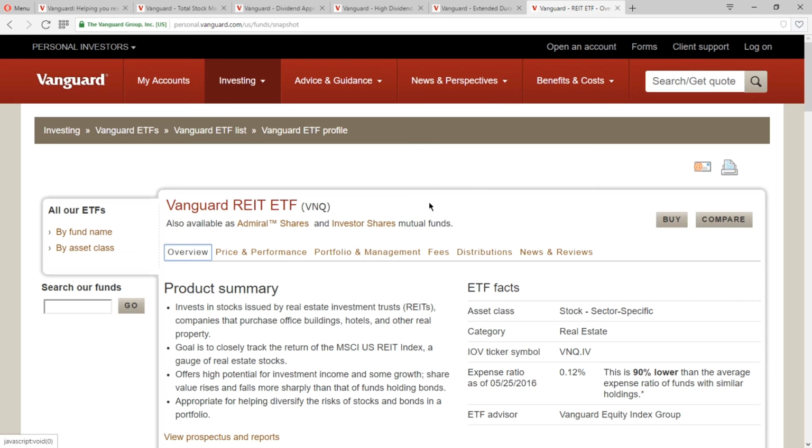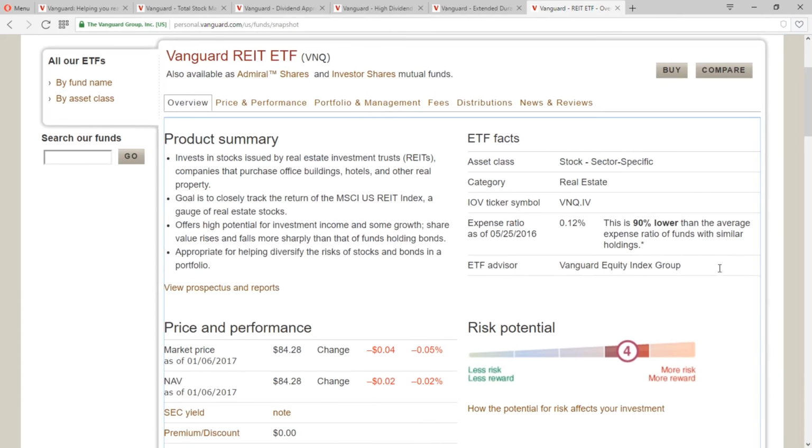And lastly, we've got the Vanguard REIT ETF, Real Estate Investment Trusts, VNQ. This is sector specific, so this is focusing on real estate. This does have the highest expense ratio in our portfolio of 0.12%. It's still 90% lower than the average expense ratio of funds with similar holdings.